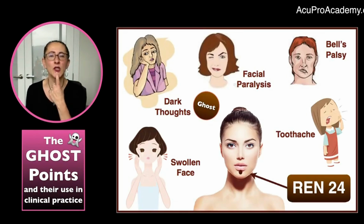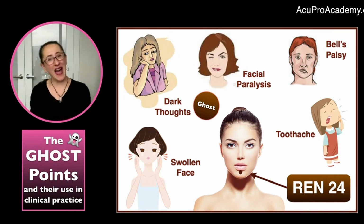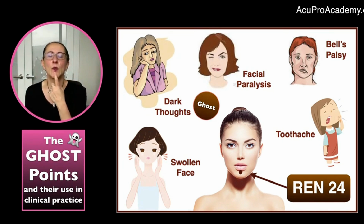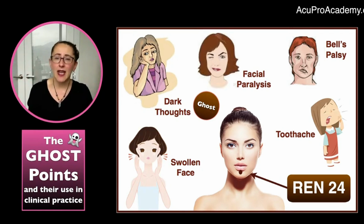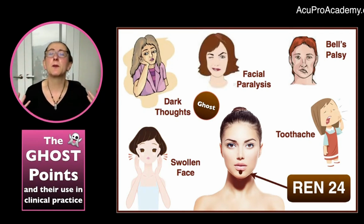Ren 24. So Ren 24 is your chin dimple kind of point, right? Below the lips. And that's interesting because what do your lips do? They smile, right? So Ren 24 is a ghost point for people that never, ever smile anymore or laugh and are consumed by dark thoughts. So people that are really in a dark space in their mind and never laugh, never even smile.